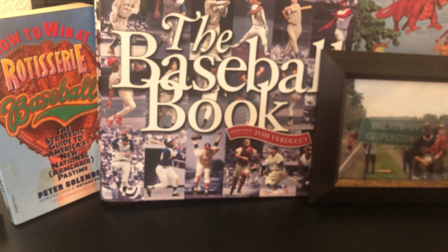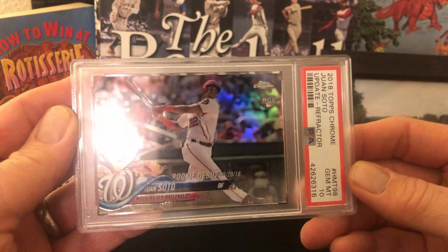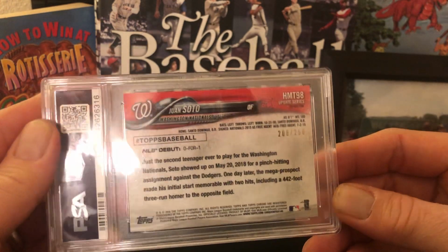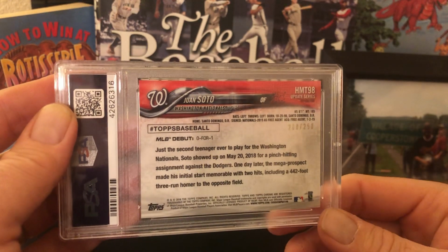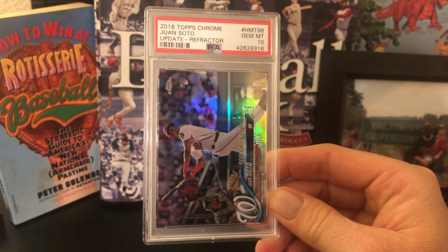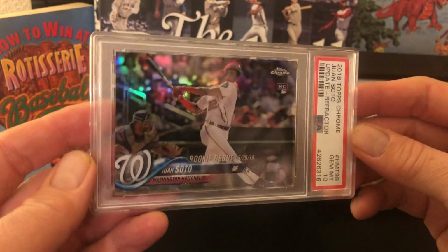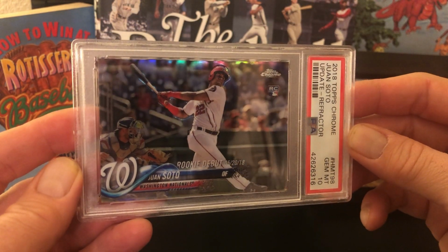I have about 13 or 14 cards of each of the 3 different videos. This was a Juan Soto refractor, and this is numbered to 250. Big on Soto. Obviously, he ended up winning the World Series, but just a fantastic card. If you get a chance to pick up a Soto that's one of the flagship or chrome Sotos, you should. Any kind of numbered one would be wonderful.